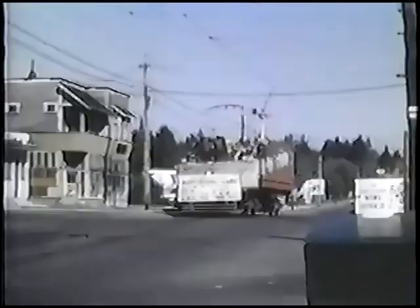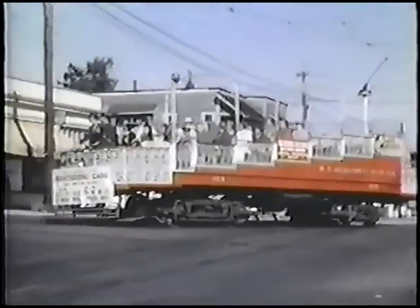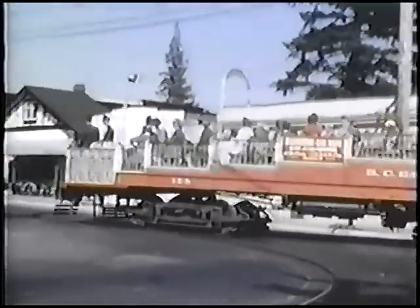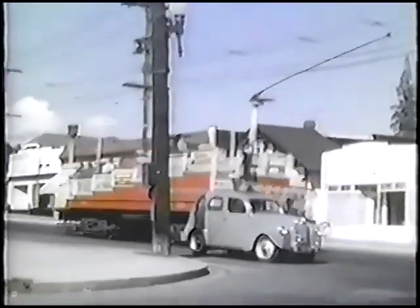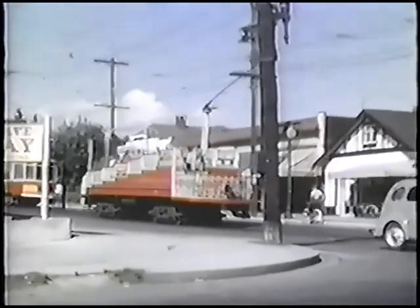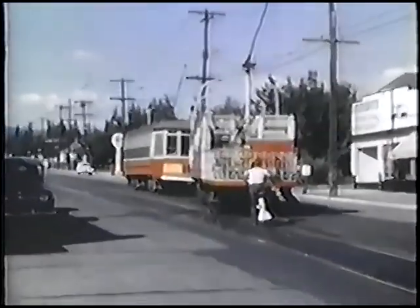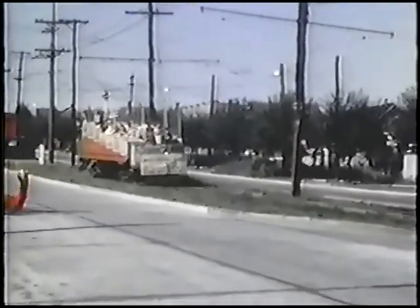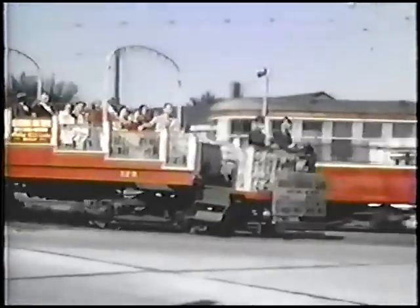Now, the observation car routing was altered during the diminishing years of street railway service, and this was taken later on when the Carrollsdale line was not available for service, but at one time they used to make a big one-way loop. In this case, they've run both ways on Dunbar, so my earlier comment on the routing was the one that was in effect prior to the time these pictures were taken. Now we're again heading north on Dunbar. We've come to 16th Avenue, the diversion, and then again we'll head north on Dunbar down towards Broadway.